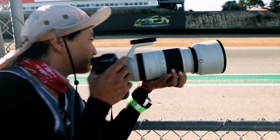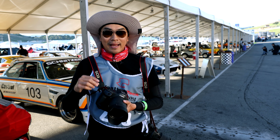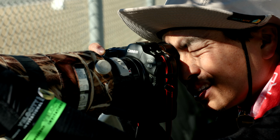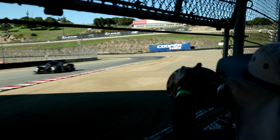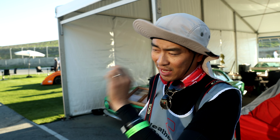I think the most innovative feature on the R3 is eye control. It actually allows you to move the focus point with your eyeball. It's so accurate. Exactly where you're looking is exactly where it's focusing.